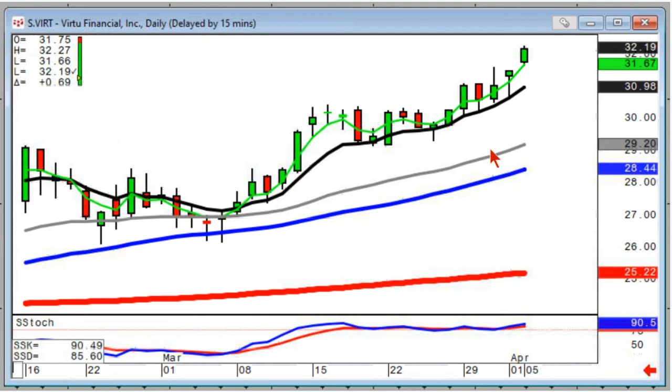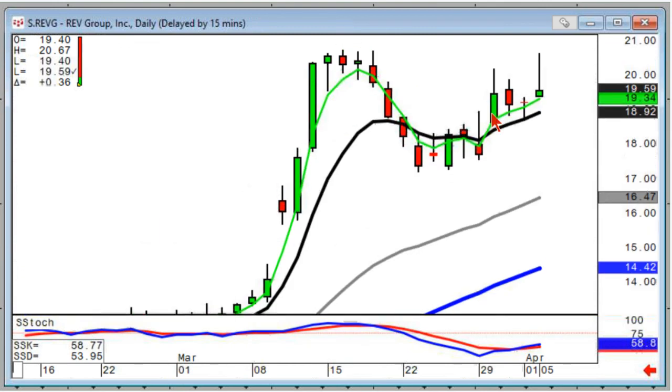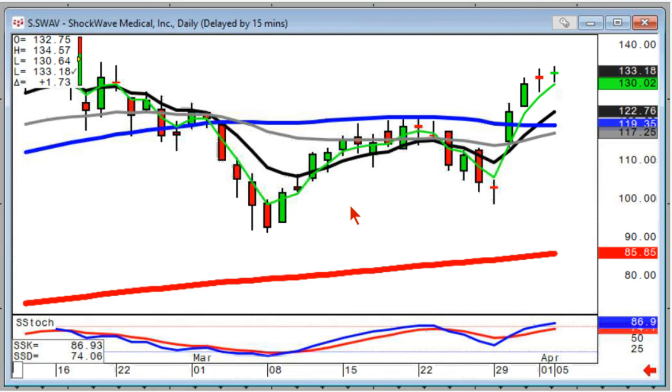Vert, wave 3. REVG also had kind of a little inverted hammer gap up. So one thing that I was going to mention is, what is the factor here that we can see in all these charts right now? The gap ups. Anytime you see any type of candlestick signal followed by a gap up, that's pretty much revealing that there's a lot of strength coming into that stock.